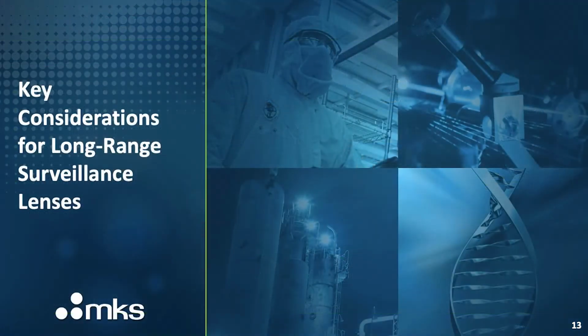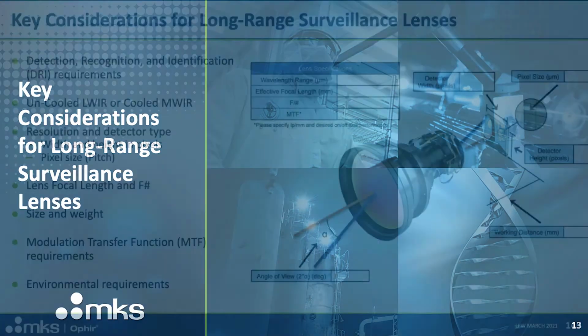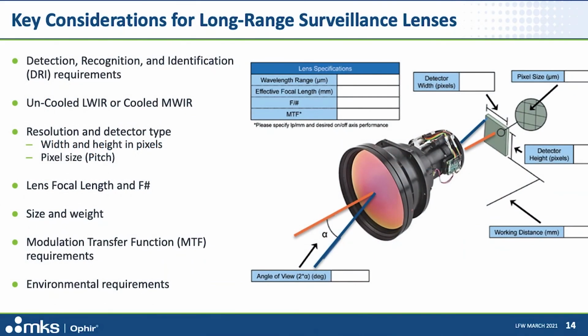Let's look at some key considerations for long-range surveillance lenses for both security and defense applications. Here's a basic schematic. Here you can see a thermal imaging camera that is comprised of an infrared lens assembly that captures the infrared radiation emitted from an object in a scene, and it projects it onto a detector array that converts it into a visible image.